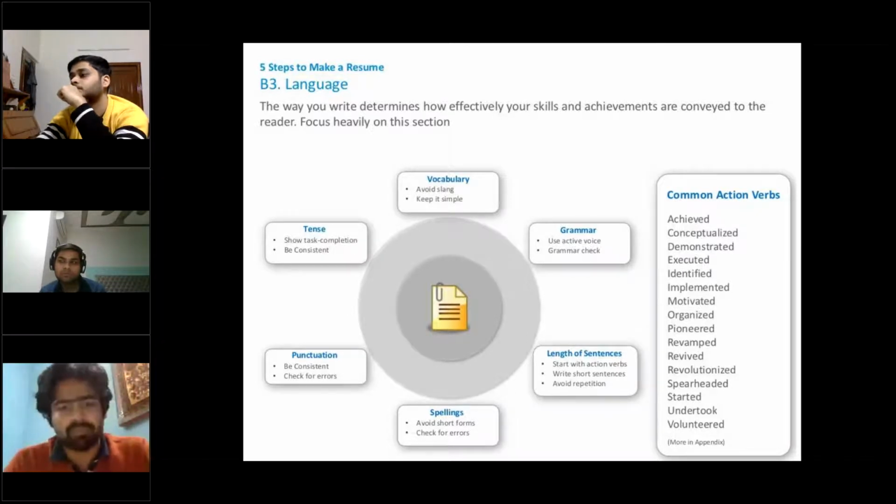Also, finally, keep it very simple. There is no need to use a very complicated vocabulary here. No need to use a thesaurus dictionary. Use very simple words so that people get it and can understand what you're trying to say, right? Next slide, please.